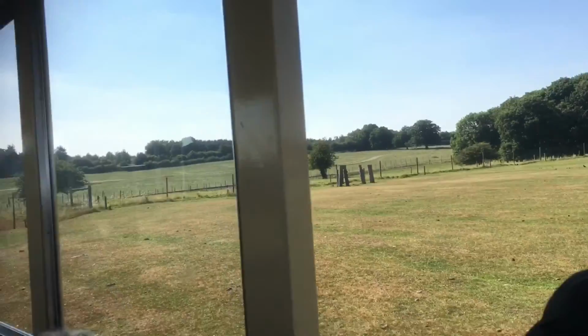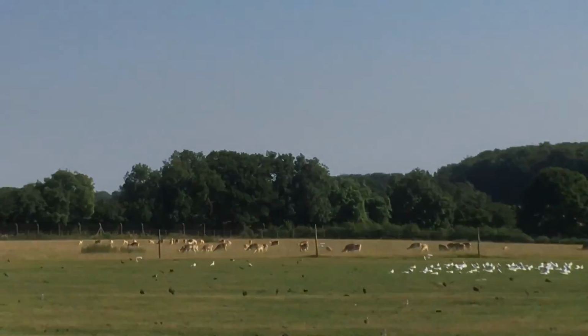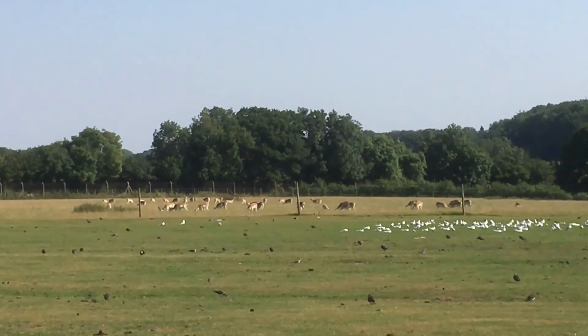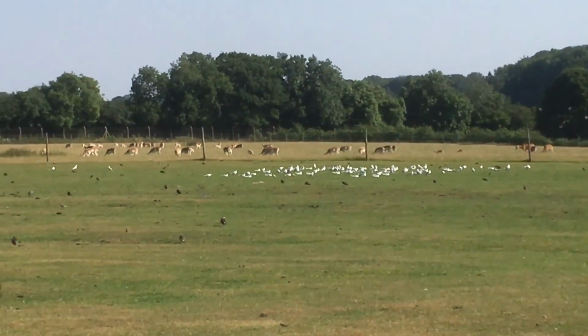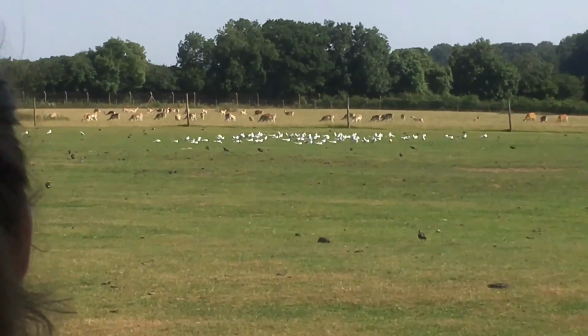So the deer with the white undersides are fallow deer, and the deer that are a little bit larger and a slightly darker shade of brown on the left-hand side are swamp deer. Swamp deer come from India, and they're the largest species of deer that we have here at Whipsnade. And then the fallow deer come from Mediterranean Europe, although they also can be found right here in the UK.